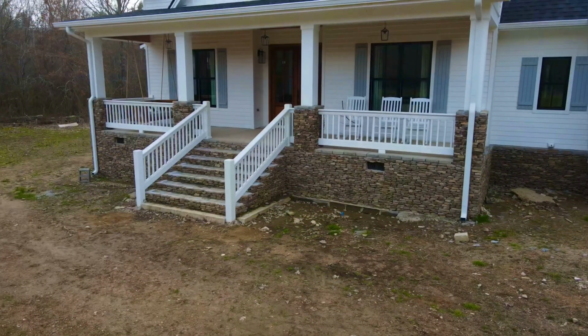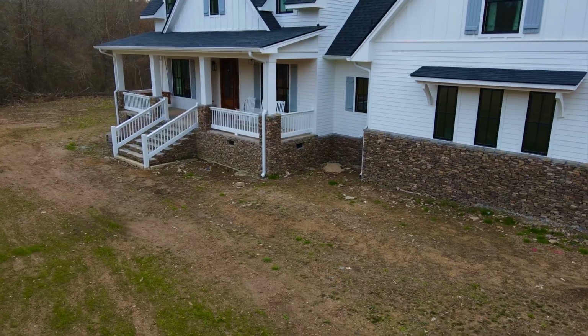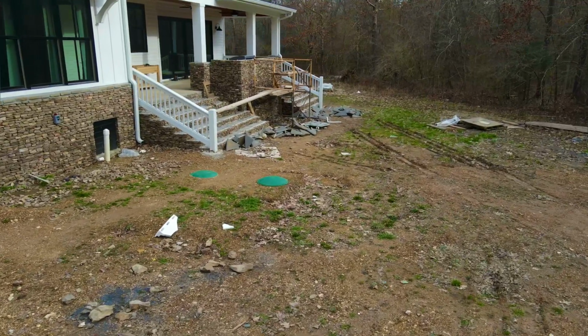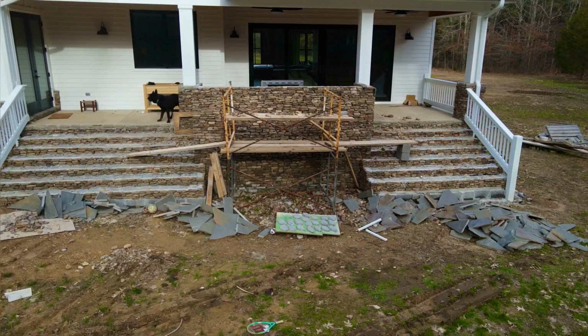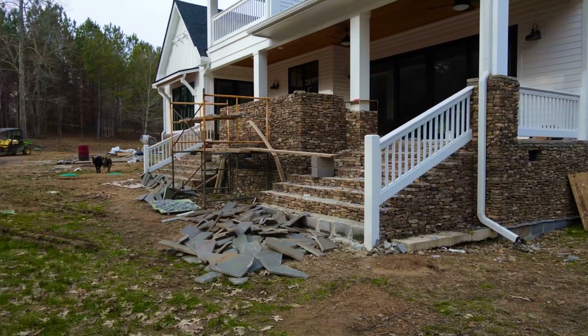One of the first projects we're going to have to work on when the weather warms up is the landscaping around the house. The rock work is almost completely done, but the weather has created a lot of delays, and we need it to dry up so we can do the final grading around the house, and then I can start doing the final landscaping and planting all the plants.